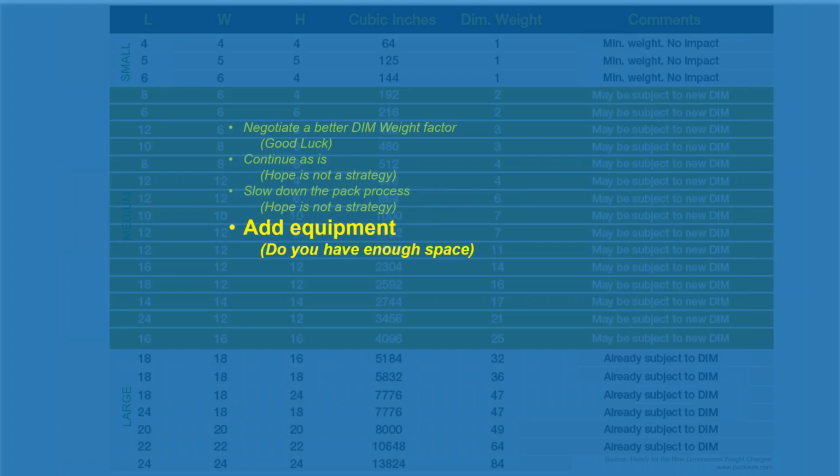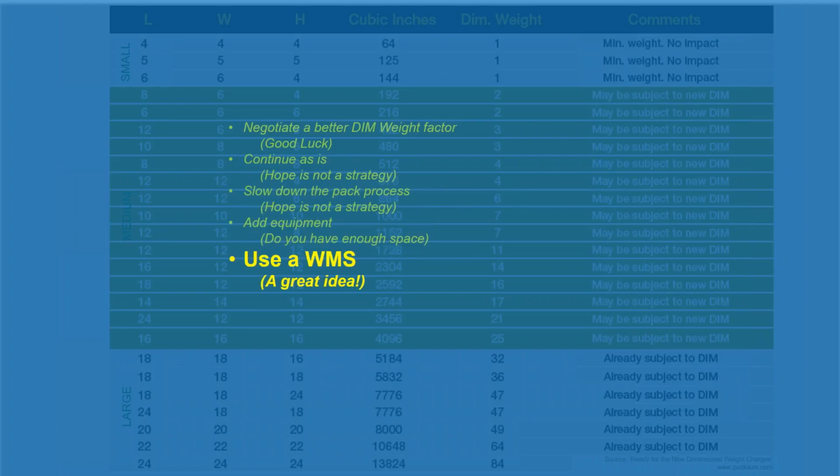You can add equipment to create custom boxes on demand, or you can use the WMS to select optimum carton sizes as part of the pick workflow. This practice is known as cartonization.